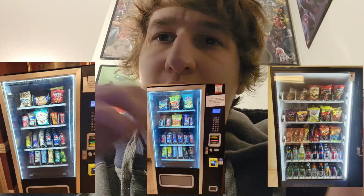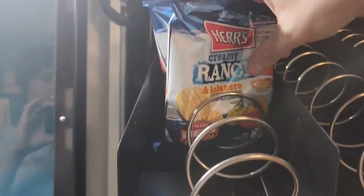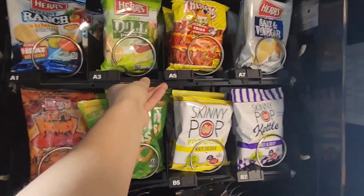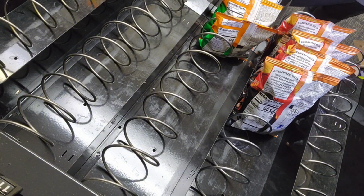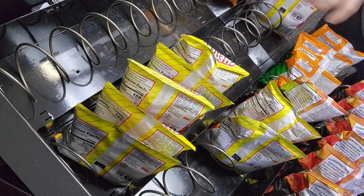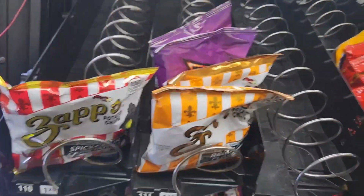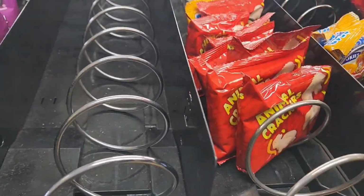Yeah, we're gonna take these chips now and we're gonna go fill my machines with them. Let's go. Alright, now we're gonna take out some of these older chips that have not sold and we're gonna combine a row here to make room for some of the new chips.